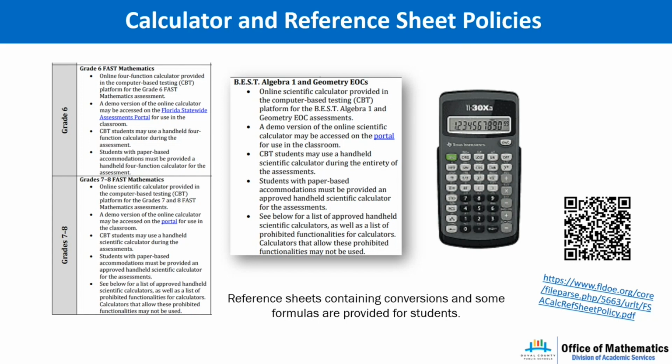The object of using a calculator is making sure you understand when to use that calculator and using it efficiently. If we are subtracting, we're doing 5 minus 2, we don't need a calculator for that. I want you to use that thinking, and make sure you're thinking about how to do that and what strategy you're going to use. But for many of our problems, we will need a calculator, and that's when you want to pull out that calculator and know how to use it.